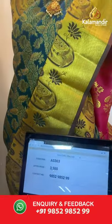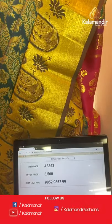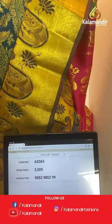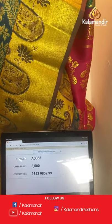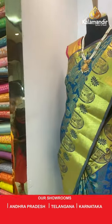The item code is AS363, and the offer price for two sarees is 3500 only. The contact number to send a screenshot is 9852 9852 9. On to the last saree for today. It's a beautiful saree.